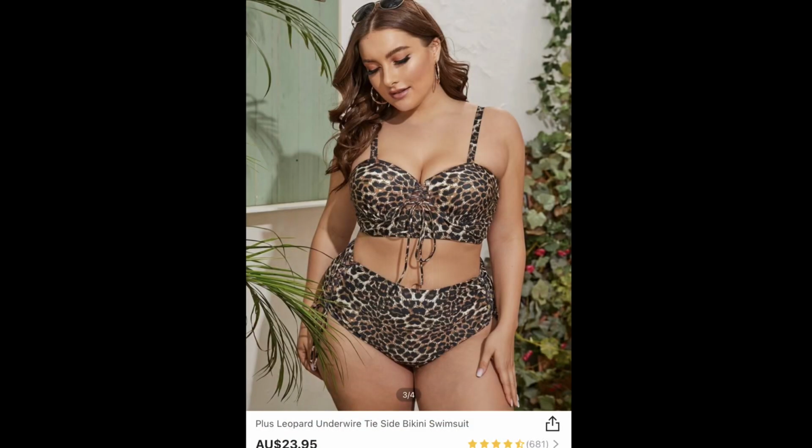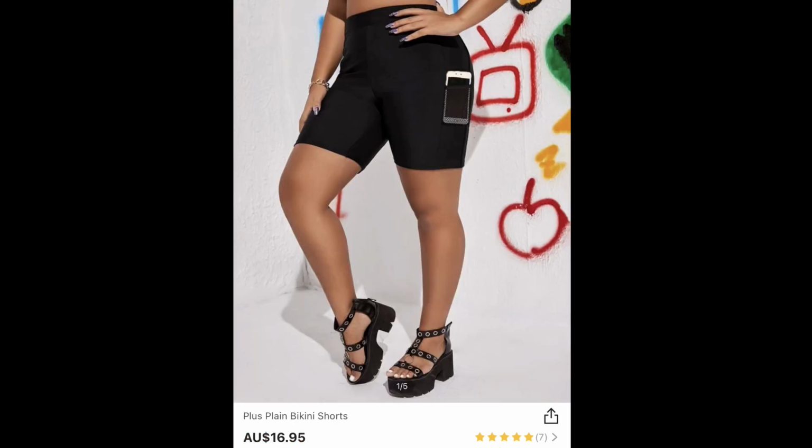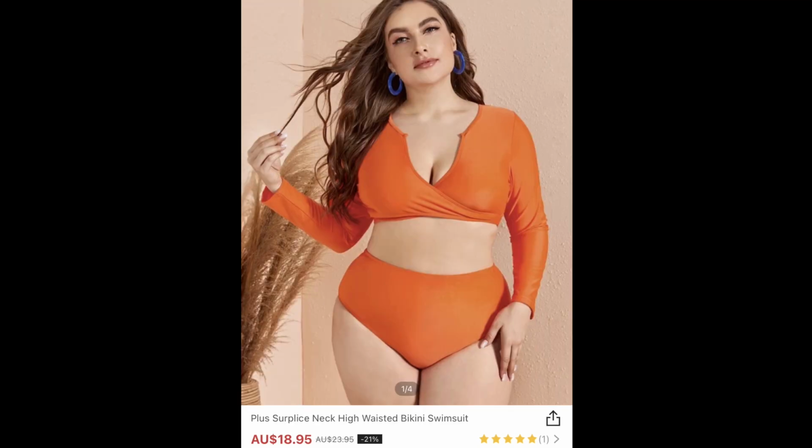So this one fit, it was really cute on, however it wasn't very supportive on my chest. This next one here I really liked as well, and it covered my arms. The pants were a bit iffy. They were very tight, almost like can't breathe tight. And then the last set, the orange set, I really struggled to have them fit my arms, so I wasn't a fan of that one.